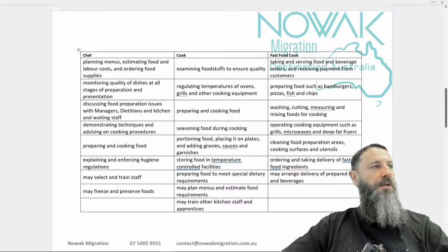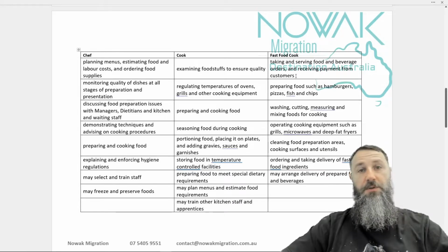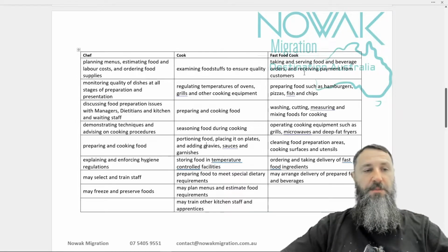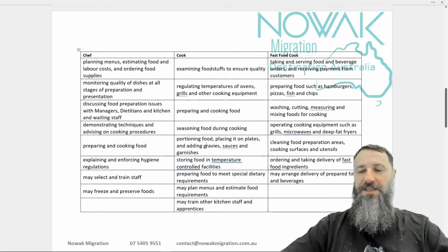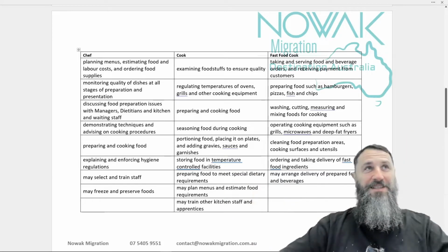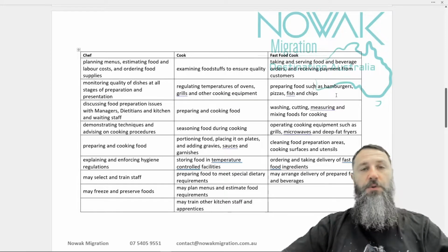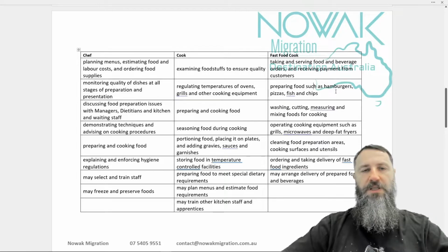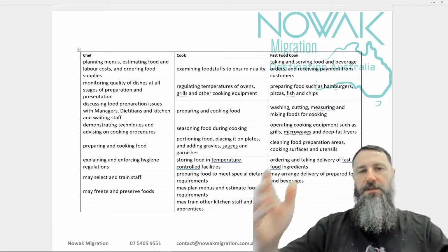Fast food cook: taking and serving food and beverage orders and receiving payment from customers. Honestly, that's for waiters, not really for the fast food cooks, but it's sort of okay. So imagine somebody in the, what's the name of that company which is doing the sandwiches? Subway. So they are getting the money from you, getting the order, and then preparing the sandwich. So that's the fast food cook essentially. And fast food cooks are usually preparing food from frozen pre-made stuff. KFC, McDonald's prepared stuff is being sent. They are unpacking, throwing into the oil, and that's the whole cooking.